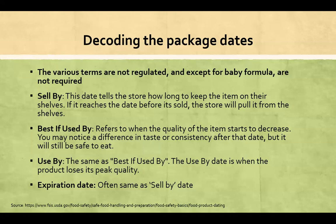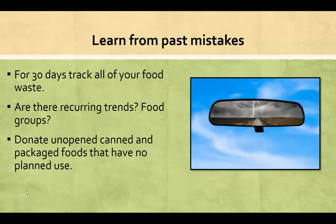So if we look at trying to really tackle food waste, let's say this is something you want to do for your family, I would encourage you to take a look for 30 days, and if that's too lengthy of a timeline for you, maybe just take a week or 2 weeks. But I want you to track all of your food waste. What are you noticing that you're throwing away? Is it bread? Is it produce? Is it meats? Look at those recurring trends and see where maybe you can isolate a few potential root causes.